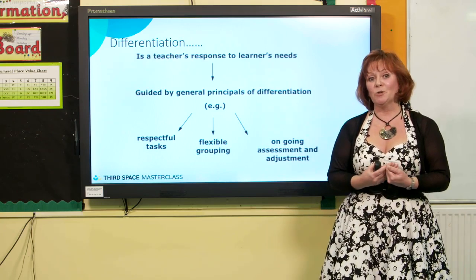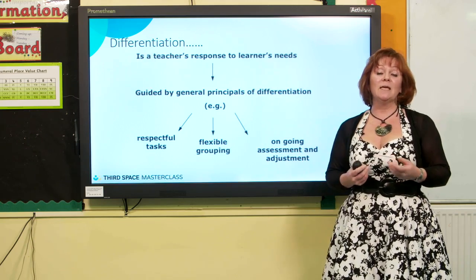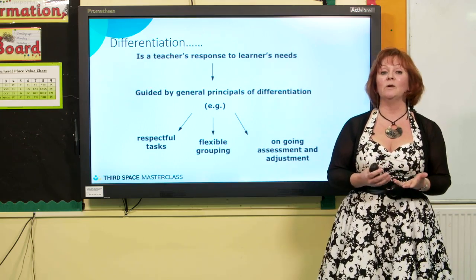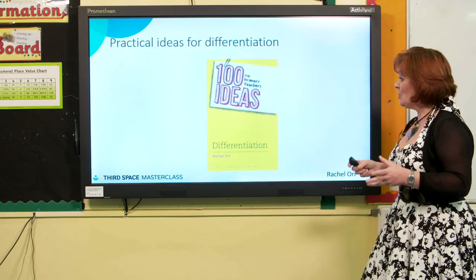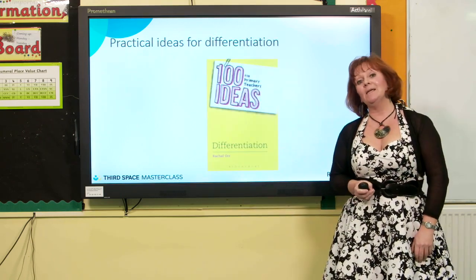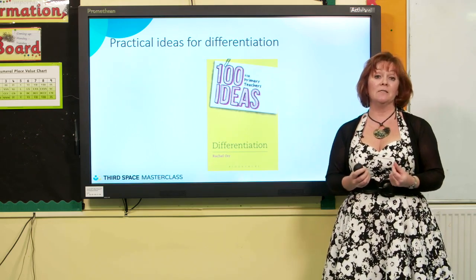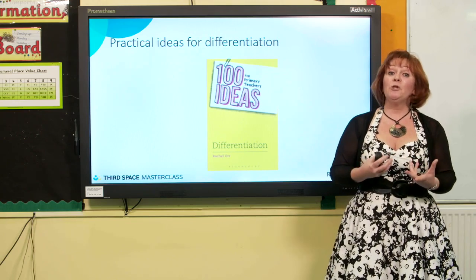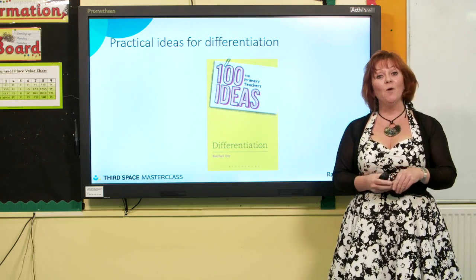When you're marking books, that's your planning for the next day. When you're giving feedback with children and taking their answers in a plenary and asking questions, that informs your planning for the next day. So, we're going to look at practical ideas for differentiation. I'm going to share with you 10 different ideas from my book that can be used with pretty much any subject, but I'm going to be quite particular today with maths.